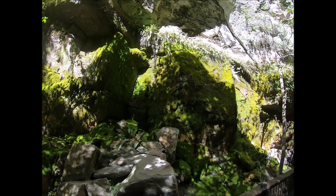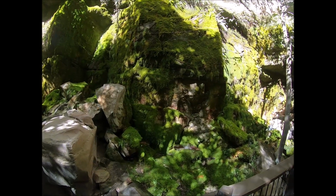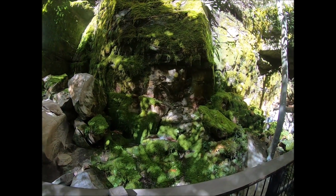Provided at the end of the moss garden track by water dripping constantly from a sandstone supporting a lush carpet of mosses and ferns.